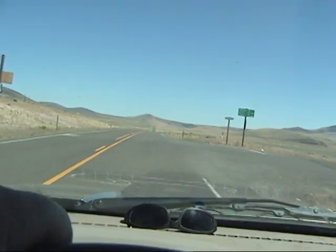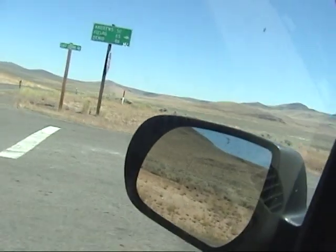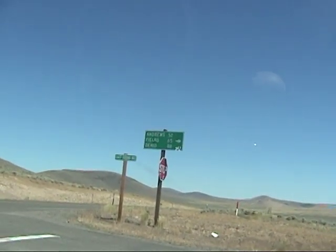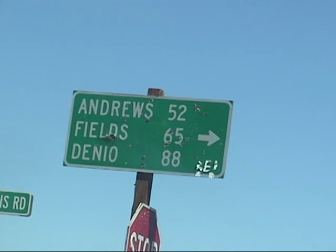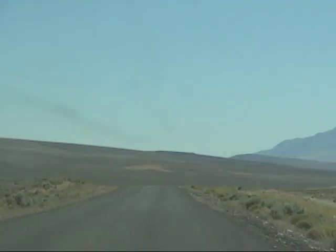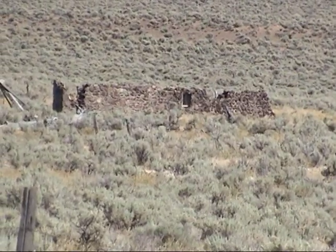We follow the road from Burns to Burns Junction. Take a right on the Alvord Desert Road, the east slope of the Steens Mountains Road, and head toward Fields. It may be somewhat dusty, shaky road on down the east slope of the Steens Mountains, but that's our way. The road is paved a little ways past the ruins of an old stage stop.